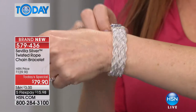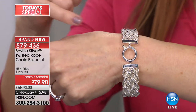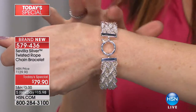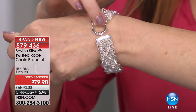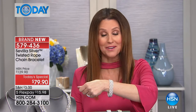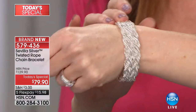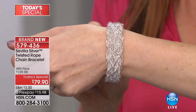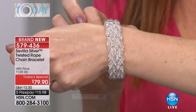I think so. Yeah. It's got a great little giant Sonora clasp, which makes it easy to put on yourself, but also adds that little decorative touch. Yeah, exactly. This really is just 360 degrees of beautiful with the end caps as well. Genuine sterling silver, $79.90. If you've ever shopped sterling silver, if you've gone to that blue box store where you really are paying a couple of hundred just for the box, that would be $500 in the blue box store easily. So pretty. We've got it on Flex pay too. So for under $16 you can get it home. If you have an HSN card, you can get it for an extra Flex, and it's brand new.